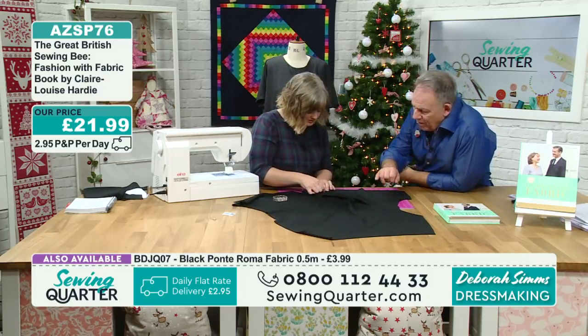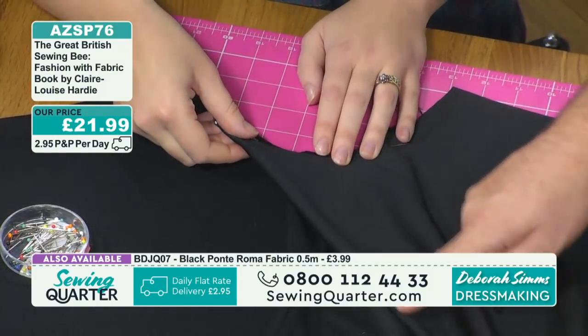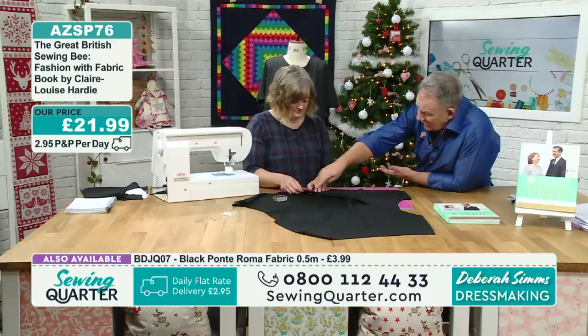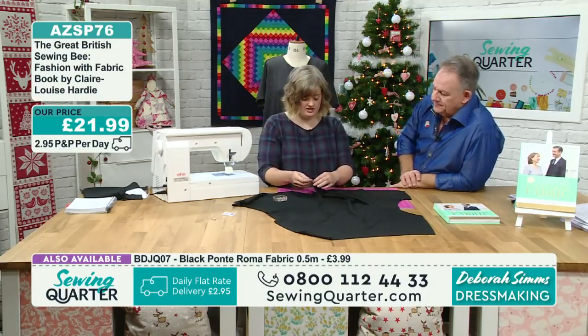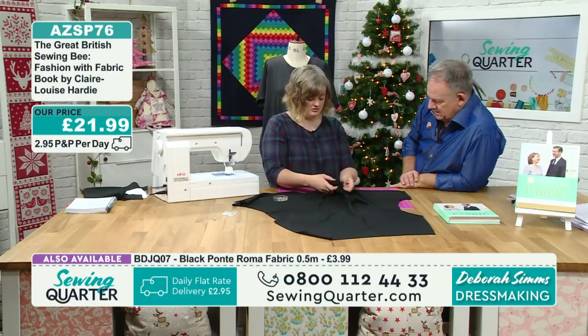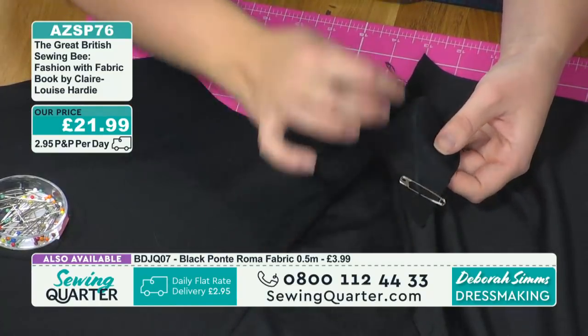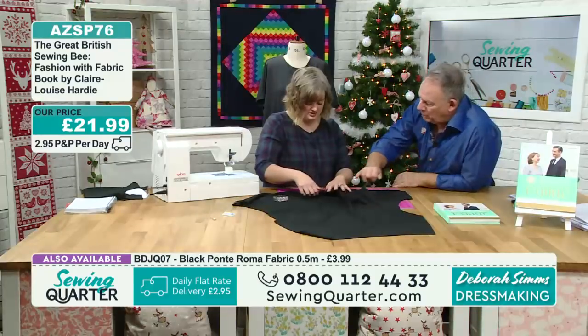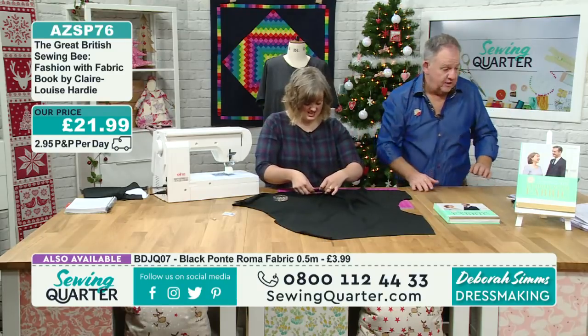Now on the pattern there was a line, wasn't there, where this fold is. Actually, can you tack that line in if you want to, so that you can see it on that side? That makes it a lot easier for you. I'm just matching it with the pin, but I've actually put it on with tailor's chalk, just so you can see. But if you wanted to see it through onto this side, you could just do big tacking stitches.